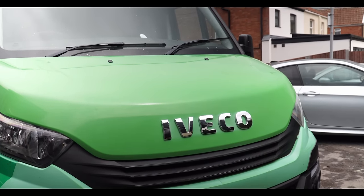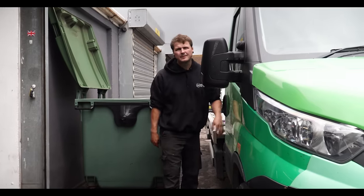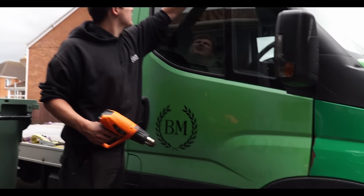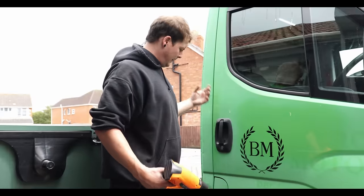Boys, I can't really do in between the Iveco. That'll look good enough to go to auction, I think. I'll do this side now. I'm finished getting this on. I'll remove all of it, and I'll just polish it all. I'll pull the door out and then polish the door separately.